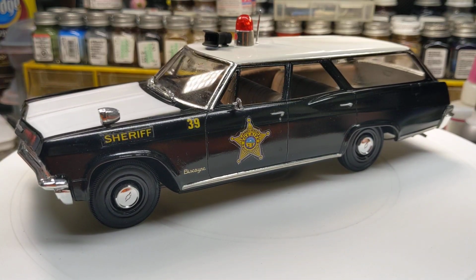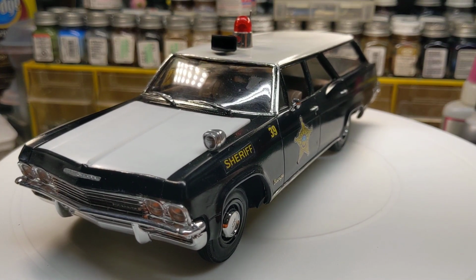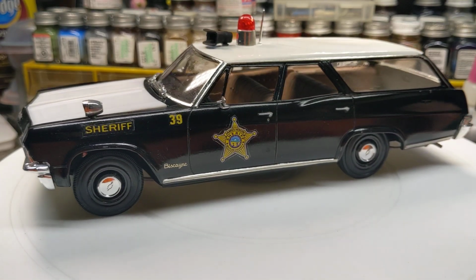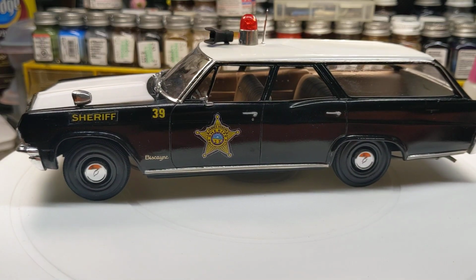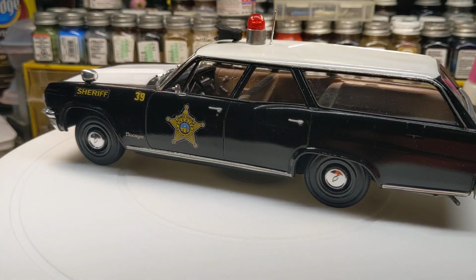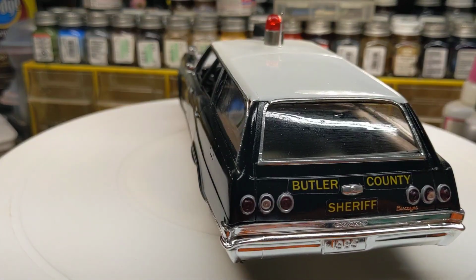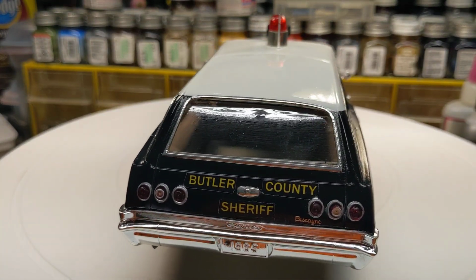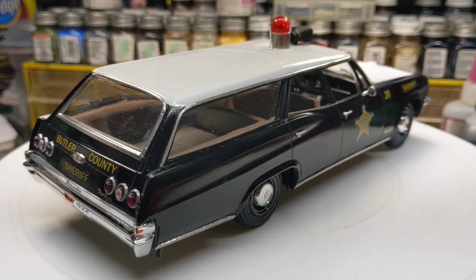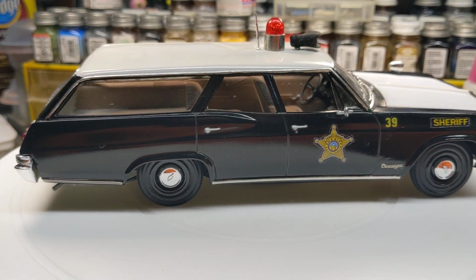The first one here is a Model House Resin '65 Impala wagon that's been downplayed to a Biscayne, which he actually drove in 1965, a year after I was born. I can remember fondly riding in this car when a couple times he would pick us up from our grandparents' house and bring us home after mom got home from work.